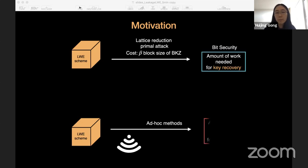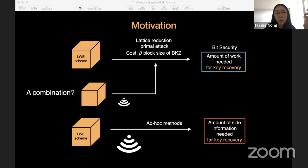So we are wondering, what if we get some side information and it's not enough for key recovery? Can we use the lattice reduction attack and take this side information from the measurement into account? Hopefully we can see how much bit security gets dropped from using this side information.